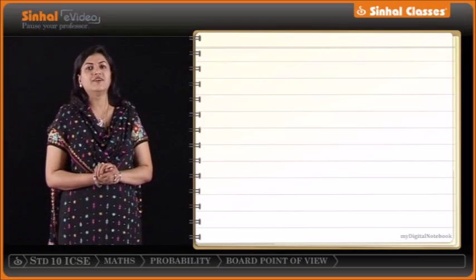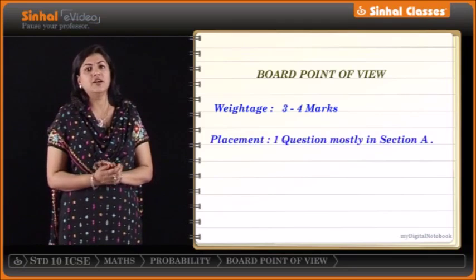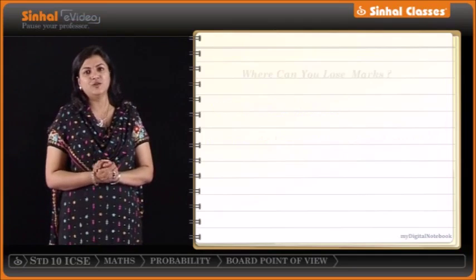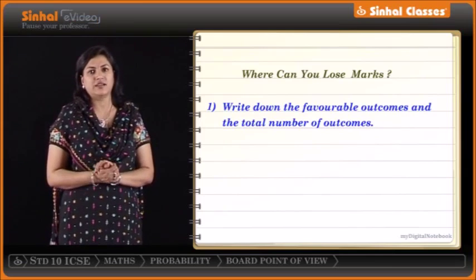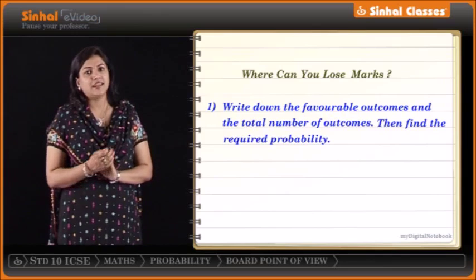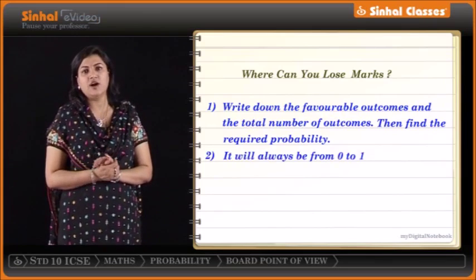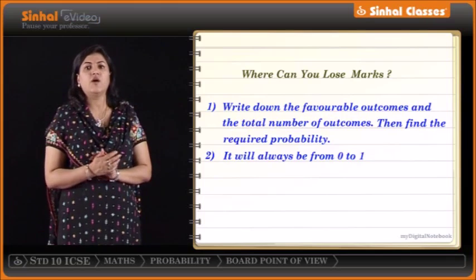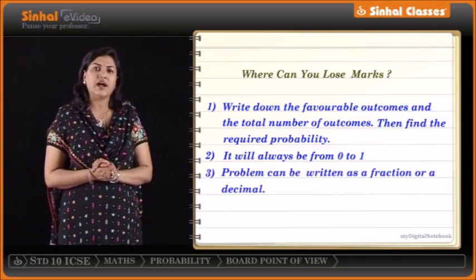Now let's look at this topic from the board point of view. This topic carries 3 to 4 marks in the ICSE board examination. There is one question based on this topic, mostly in section A. Where can you lose marks in this topic? Whenever you are solving a sum on probability, always write down the favorable outcomes and the possible outcomes. Then find the probability. Now note, the probability will always be a number from 0 to 1. If in your answer you are getting negative probability or a number which is greater than 1, then recheck your answer. And you can also leave the probability as a fraction or as a decimal.